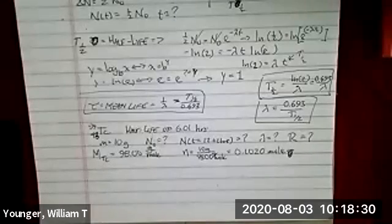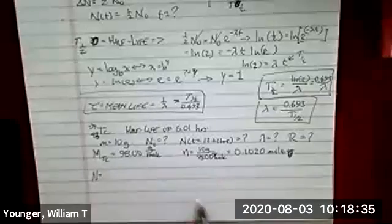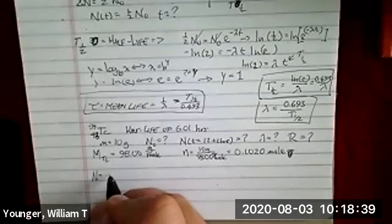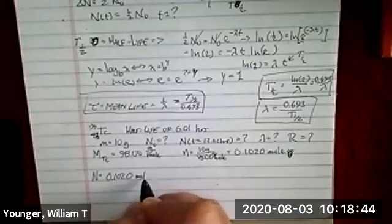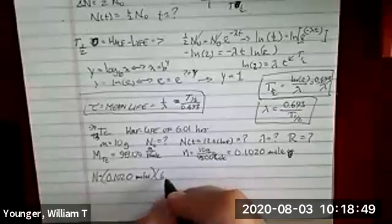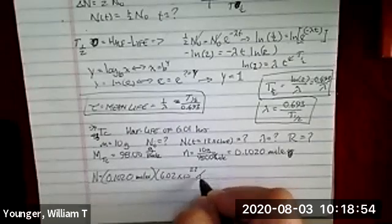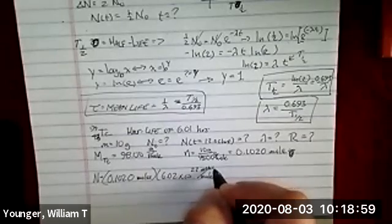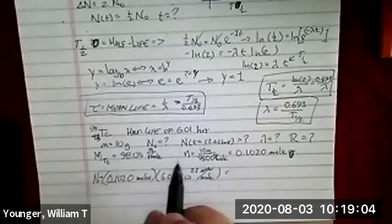That means that the number of nuclei is equal to Avogadro's number times that. So 0.1020 moles times 6.02 times 10 to the 23rd per mole. In this case, you can write it as nuclei per mole.